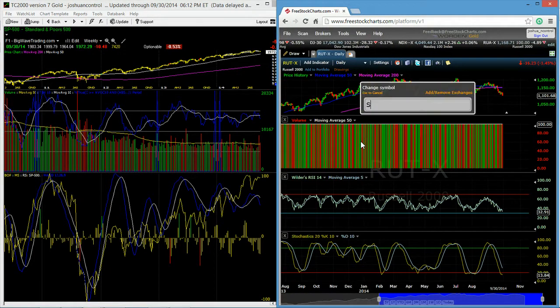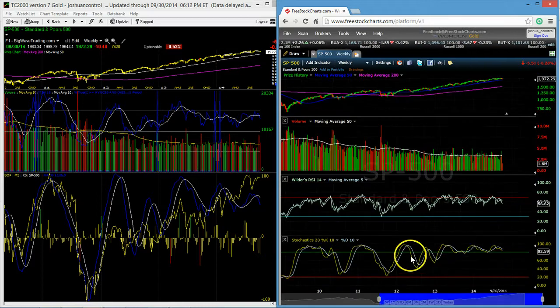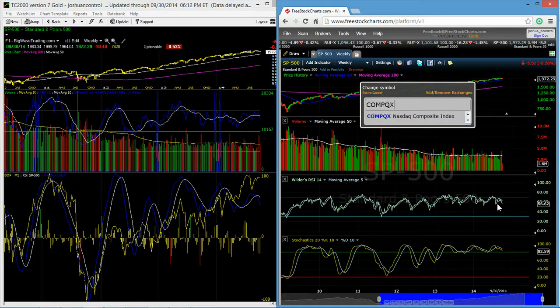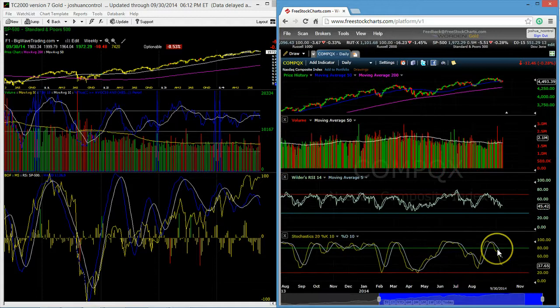Now let's go over here and look at the S&P 500. On a daily, you can see the Wilders RSI and stochastics is getting near the oversold level, but on a weekly you can see stochastics well overbought, RSI still overbought. Now let's go ahead and switch it to the NASDAQ on this one. The NASDAQ you can see on a weekly. First let's do a daily.